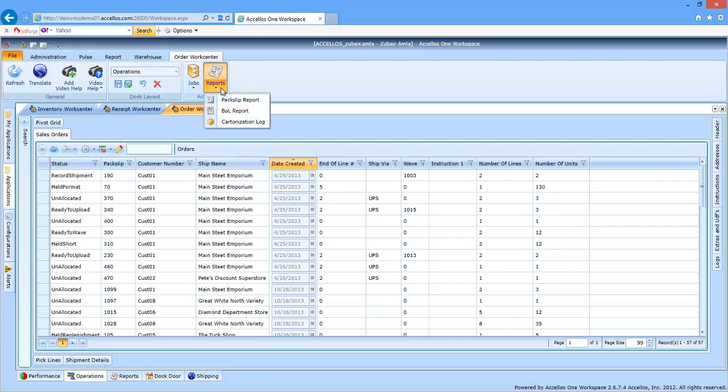The Reports button provides a list of order-specific reports for printing, although many of them will automatically be inserted into workflows, like pack slip reports or bills of lading that are printed at different steps in the process unattended.